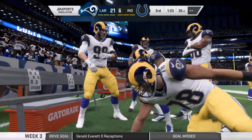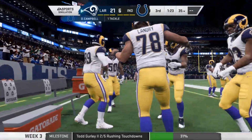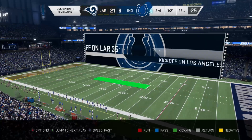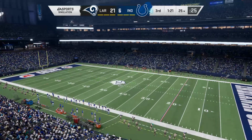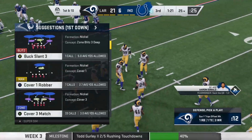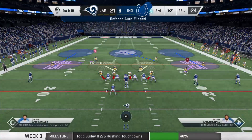Oh, that's dope. That is dope. All right, I got some breathing room now. Now we can play a little loose on defense. Take a little more chances.